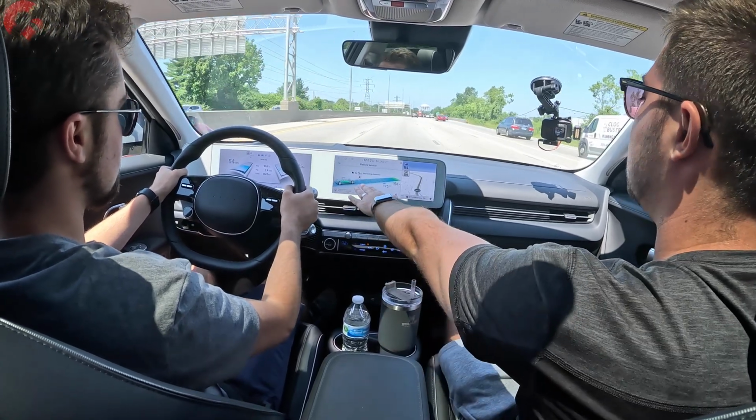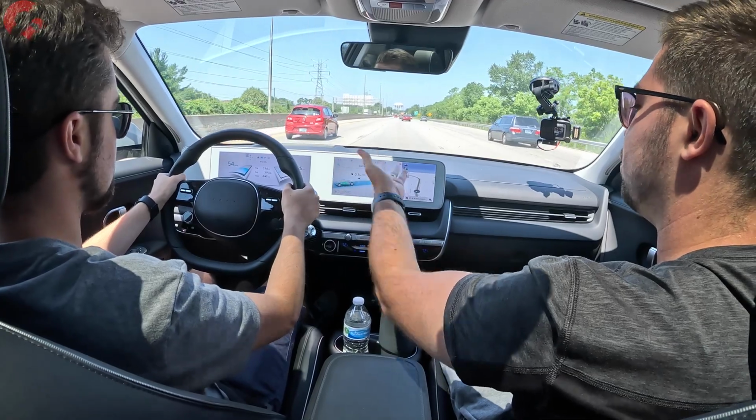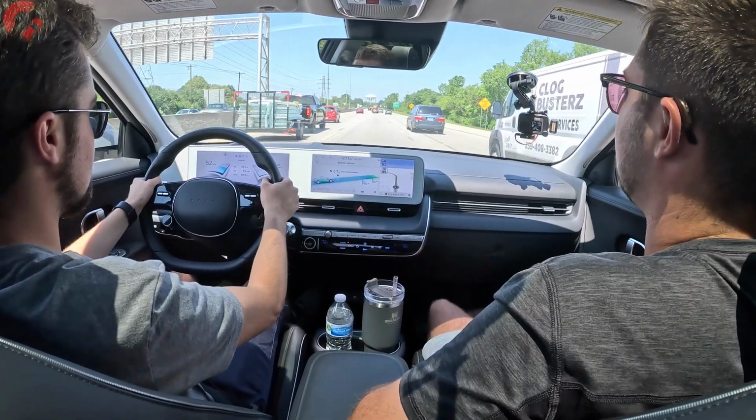We're currently sitting at 83% charge on the battery pack. And the projected range is 195 miles. If we turn climate off, we'd be looking at 207 miles of projected range.